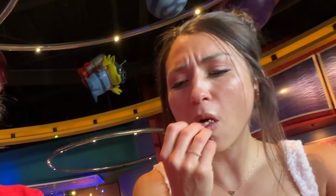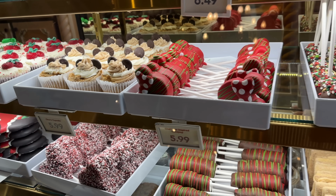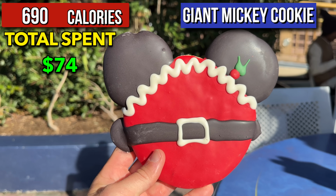Oh no! After finishing the pizza, it was time to head back to Jolly Holiday Bakery. They had a ton of new items out for the holidays. The first item we decided to get was a churro cupcake. The next item was a Mickey cake pop. Finally, we decided to get a giant Mickey cookie.